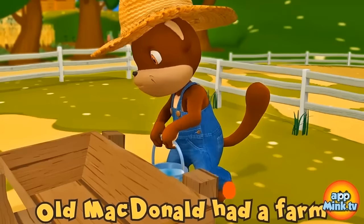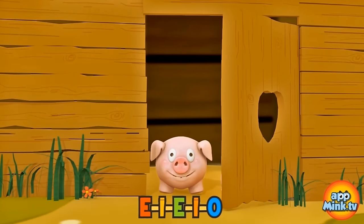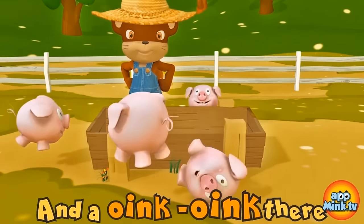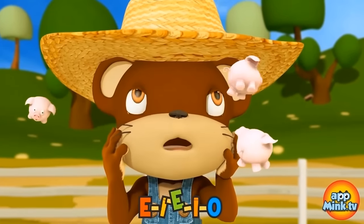Old MacDonald had a farm, E-I-E-I-O. And on that farm he had some pigs, E-I-E-I-O. With an oink oink here and an oink oink there, here an oink, there an oink, everywhere an oink oink. Old MacDonald had a farm, E-I-E-I-O.